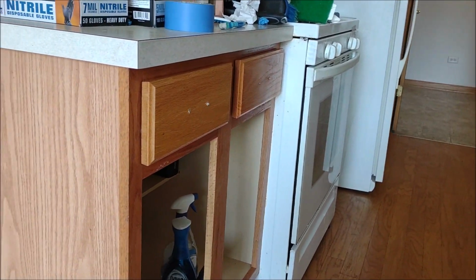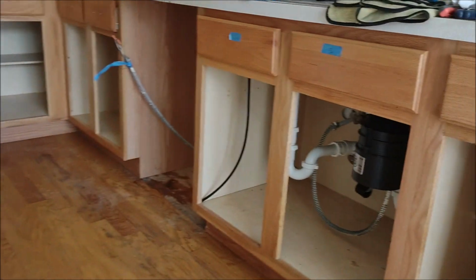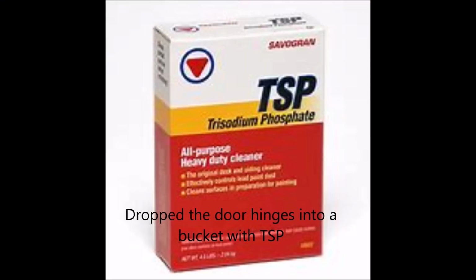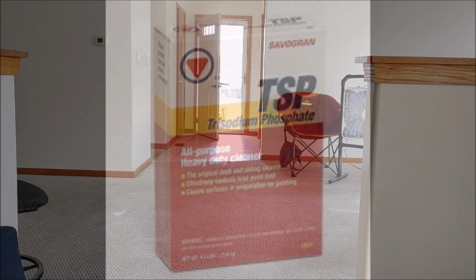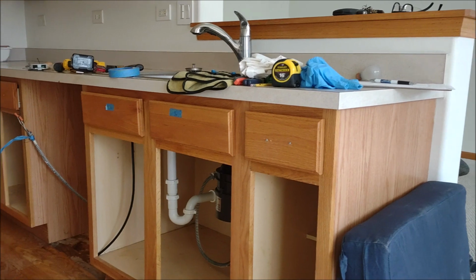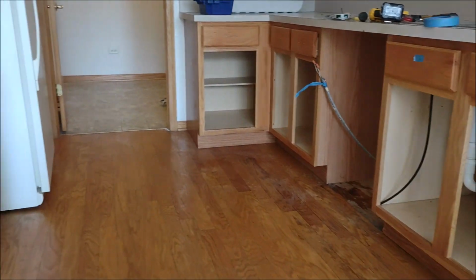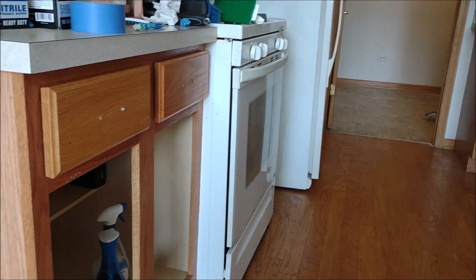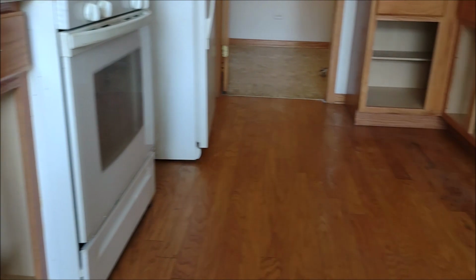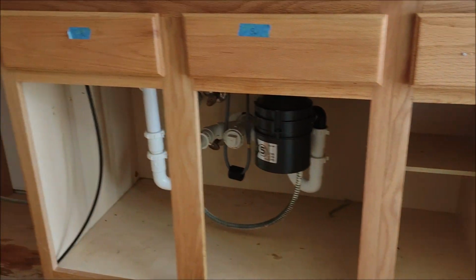Here you can see everything has been pulled off. I removed the old dishwasher, and I'm going to have a professional service come in and do a thorough cleaning and disinfection of the cabinet insides. You also see in here the old range stove that's going to be removed, and also the refrigerator is going to be removed for new appliances.